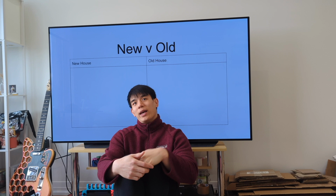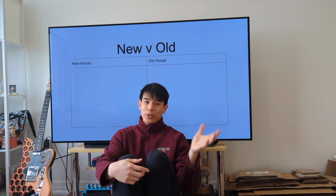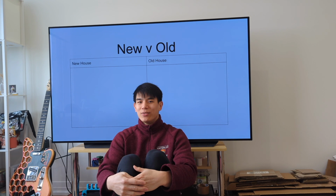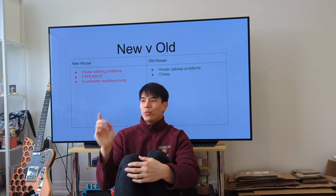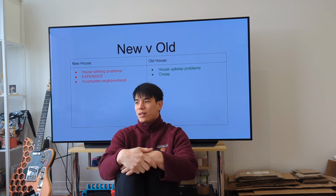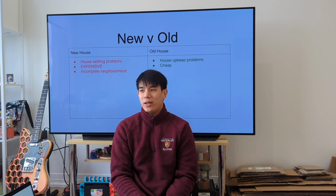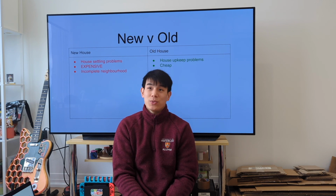At that point, we had a few old houses we really wanted and a new townhouse, this one, that we only kind of wanted. I think the main issue was this. With regards to the old houses, it was upkeep problems. And by this, I mean it was problems you could see. With new townhouses, you're not really sure about what's gonna bend, what's gonna break, what screws are gonna come loose.